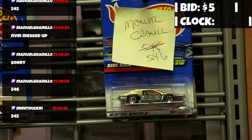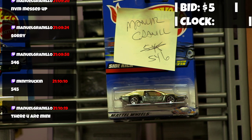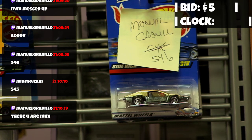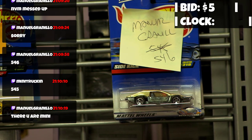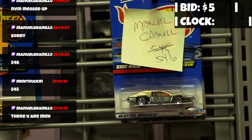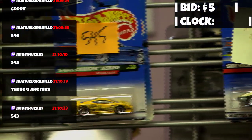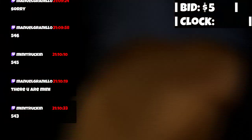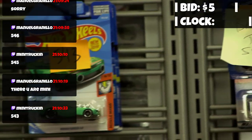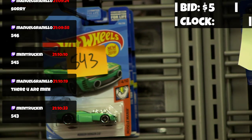Mini Truckin picked up 545. Lane number three is available. Roger Dodger, baby. There you go, 545. I got lane number three. Roger Dodger two. Mini Truck. Great, he's got that. Okay, Mini Truck picked it up.